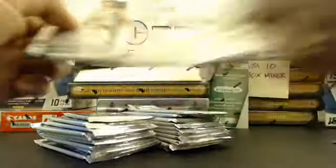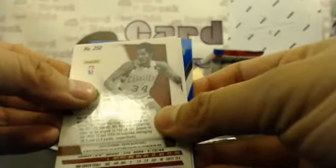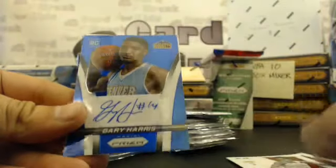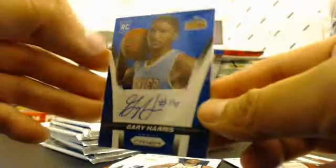Okay, let's get in with the regular hobby, Prism Hobby. We got a red, blue, green. Actually, a Ricky Rubio. Blue, green, mosaic. Well, we got the autograph already. Here we go. I see it's for the Denver Nuggets. Gary Harris, number 14, going to Denver Nuggets, and Train 0707. Congratulations, Train. 4 out of 449.